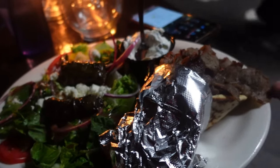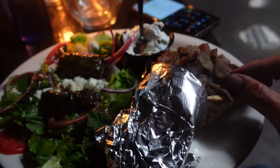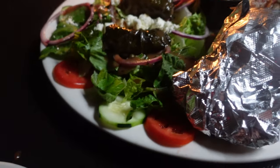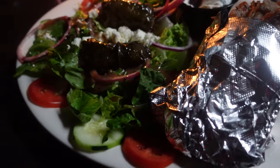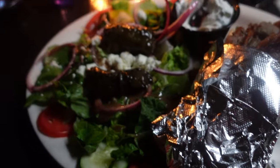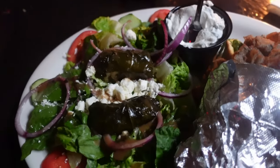Beef gyro. Look at that. This is lamb, right? Beef. You got the tzatziki sauce, whatever you call it. You got some salad. Now you get the correct ingredients here. Liking what I see. It's a big plate. This is a monster meal.